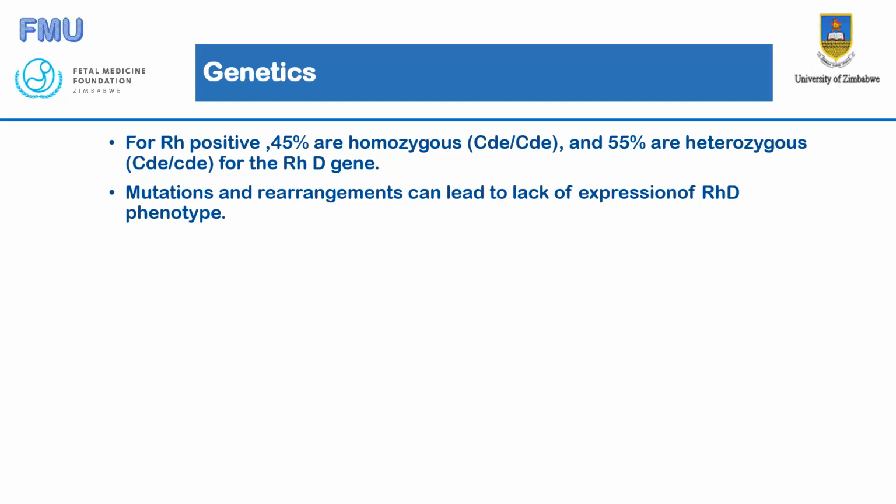This is very important. This is why, before the era of the fetal cell-free DNA test, determining the actual gene, whether the husband is homozygous or heterozygous for Rhesus positive, was key in the management of Rhesus negative women. But now in the era of fetal cell-free DNA tests, the best thing to do is just know the baby's Rhesus status, and that will be the end of the story, really. Because all these tests were trying to predict what the baby's Rhesus status is.